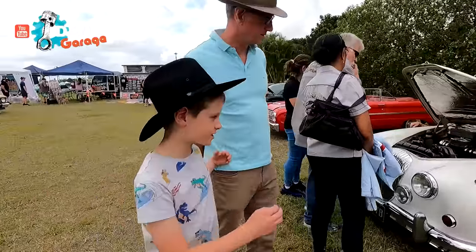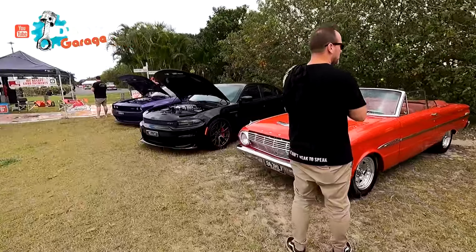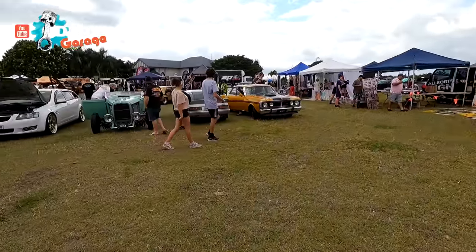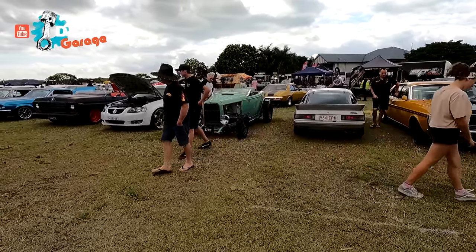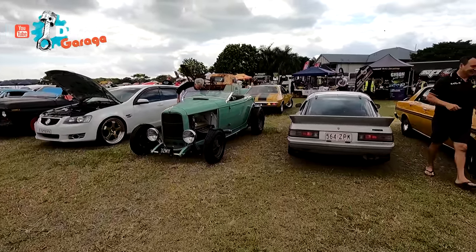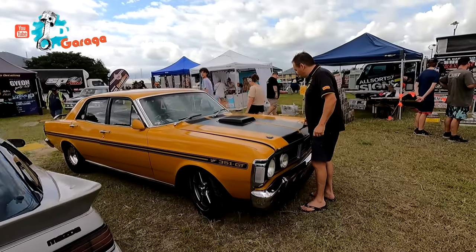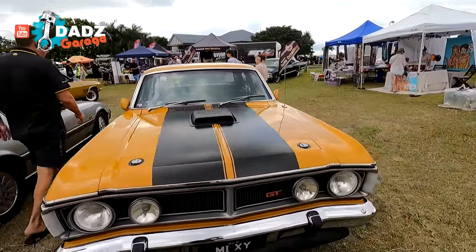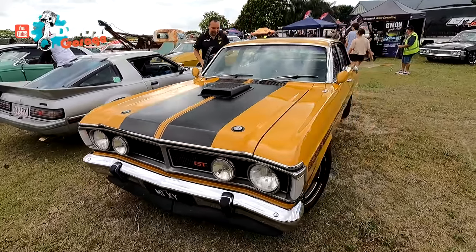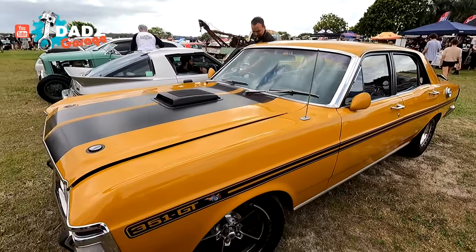Wow. Really? Even more pulling up. Oh, that's really nice. Remember that from last year. That's awesome. Beautiful carpet. Love that colour. Oh, we're waiting for the reveal. How are you, mate? Good. What a beautiful example. That's awesome. All right, let's have a look.